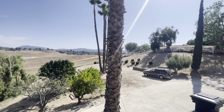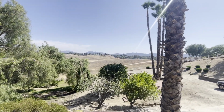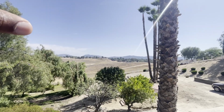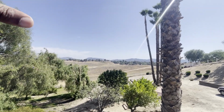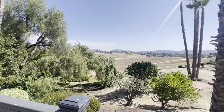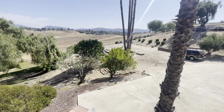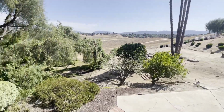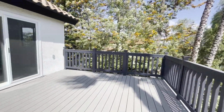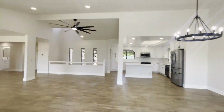Look at that. Look at that scene. So there's no back neighbor. All you get is this huge field, and you can see other houses in the view, but super, super private. Lots of room to walk around. There's a citrus tree down there, and we'll get a look down there when I hit the second level and go in the backyard, but extremely nice.